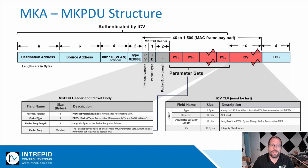Here is the structure of an MKAPDU. MKAPDUs are transported within normal MAC frames, so destination, source, optional VLAN, and frame check sequence. And the ether type is always 888E, indicating that this is in fact an MKAPDU. Inside the payload of the MAC frame, we have a header, which just contains a protocol version, packet type, which is always 5 for Automotive MKA, and the length of the packet body in bytes. And the packet body consists of something called parameter sets and also TLVs. Parameter sets are the structured pieces of information that get transferred between peers of an MKA system.